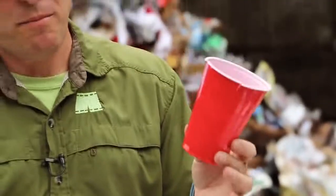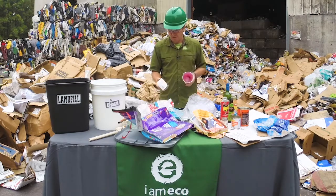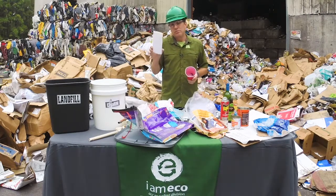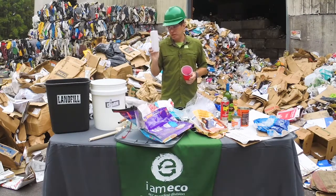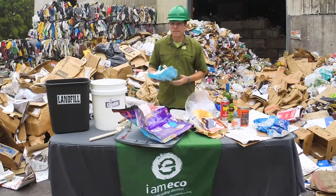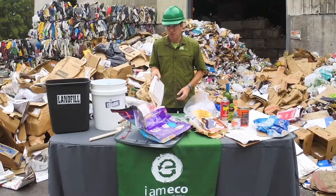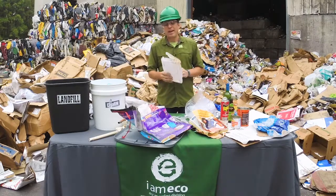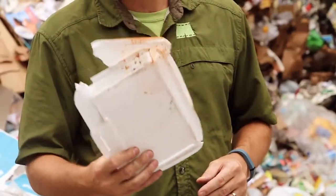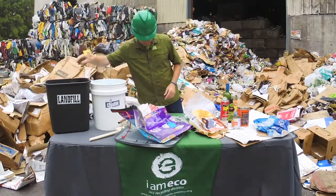The red Solo cup, being that we're in Georgia Bulldogs territory, can come to the MRF. Whereas foam, polystyrene number 6, needs to go to CHARM. Other examples of foam are cups and egg cartons. They can also go to CHARM. However, when we have a food service container that's soiled like this one, it needs to go in the trash.